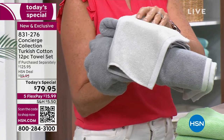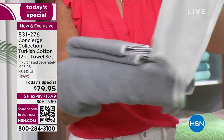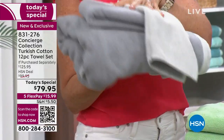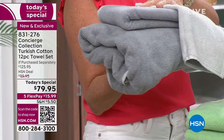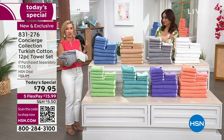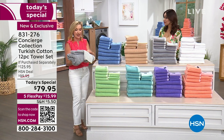Okay, look at this. This is your gray. I wanted you to see it because it's a two pack, right? This is the same set. You're getting the light dove gray and that charcoal gray in the set, and you're getting four of these configurations. So four bath, four hand, four washcloths. We're one of the few retailers that sell it in sets. You're not piecemealing this and worrying about the dye lots matching.